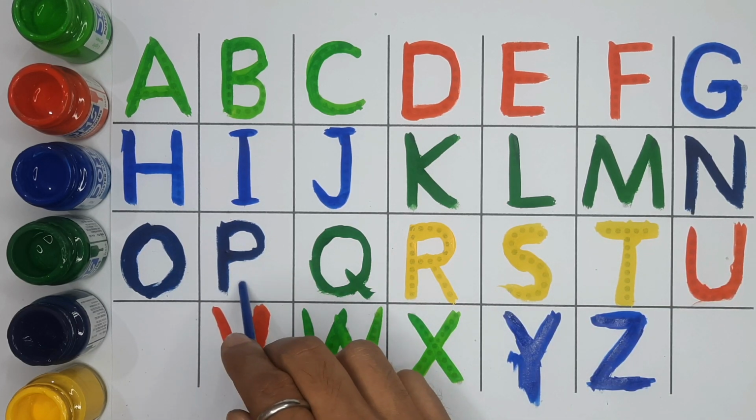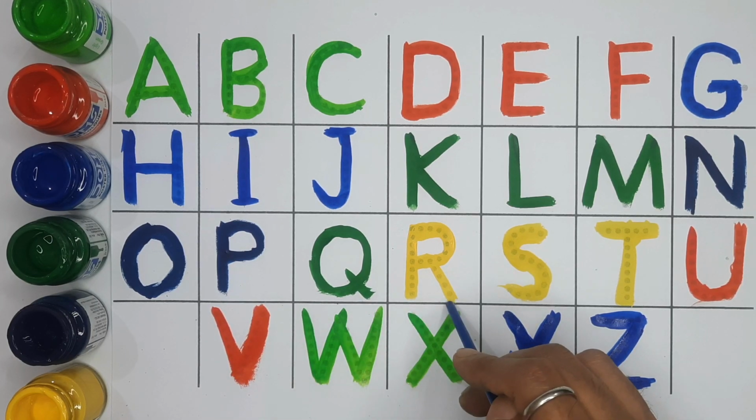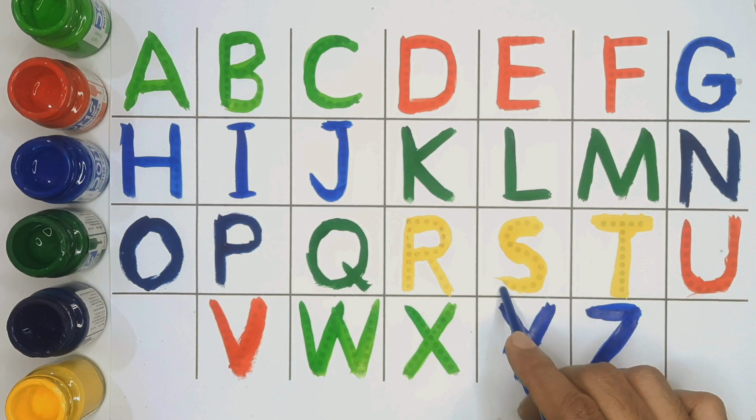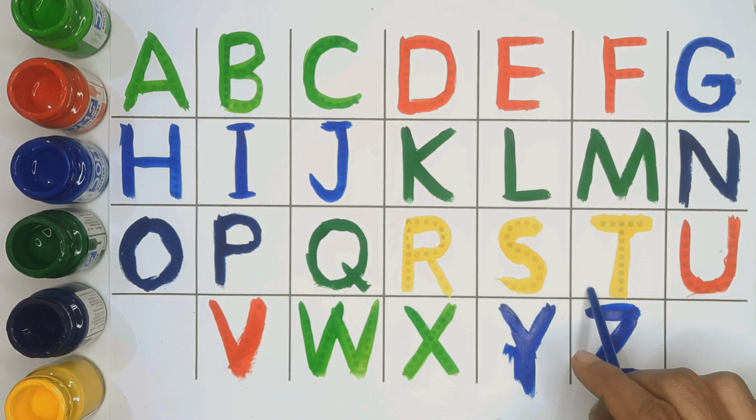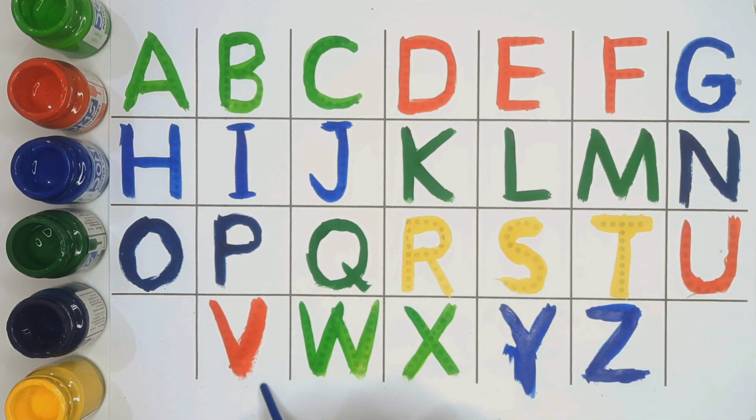P, P for potato. Q, Q for queen. R, R for rain. S, S for snake. T, T for tiger. U, U for umbrella. V, V for vase. W, W for watermelon. X, X for x-ray. Y, Y for yak. Z, Z for zoo. Z for zero.